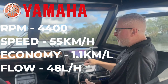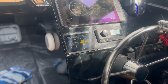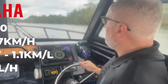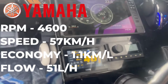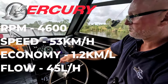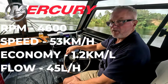Okay, 4,400 RPM, 55 kilometres an hour, and we drop down to 1.1. Okay, so 4,600 revs, fair bit of trim, 56 to 57 kilometres per hour, we drop down to 1.1 kilometres per litre. Take it up to 4,800. And there we are at 4,600, doing 53, 52 kilometres per hour, burning about 45 litres per hour.